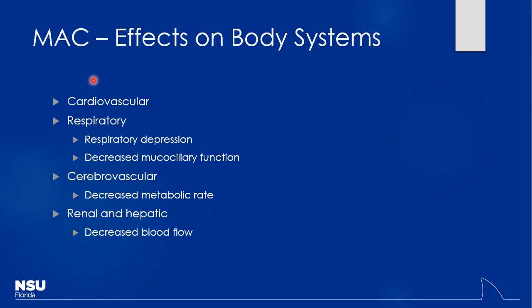So other effects we can see, again, we know these general anesthetics are going to have effects on other aspects of the body as well. We're going to find a lot of cardiovascular effects. In some cases, you're going to find hypertension. In some cases, you're going to find hypotension. In some cases, you're going to find bradyarrhythmias, sometimes tachyarrhythmias. So again, it gets a little complicated depending on the patient.